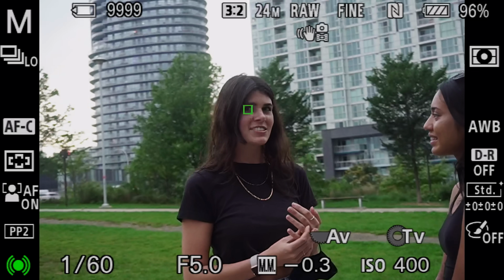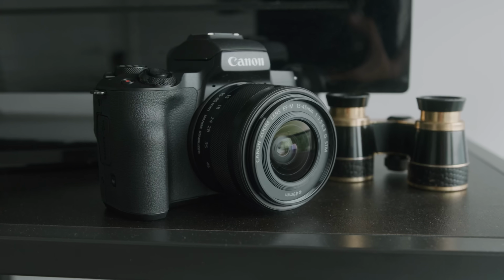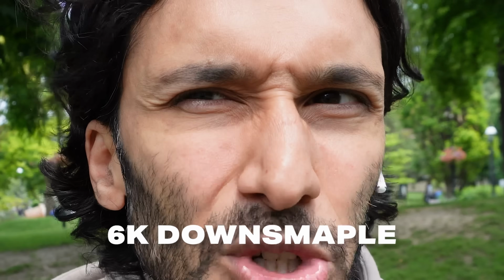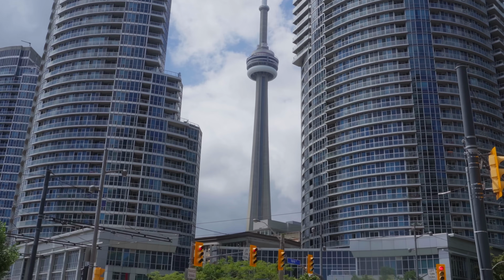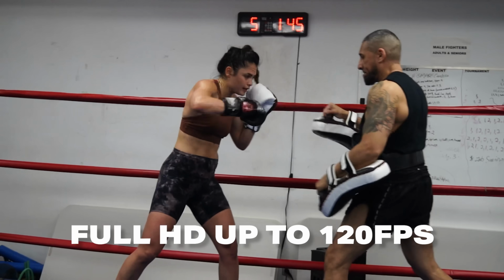And the autofocus is extremely fast and accurate with face and eye detect, and in my opinion, it might just be better than the R50 and M50, but these cameras do not have AI subject detect like the Canon R50. As for video, both cameras shoot 4K at 24 and 30 frames per second, and it's also downsampled from 6K to 4K, similar to the Canon R50, so you get absolutely fantastic 4K video. And they also shoot full HD at 60 and 120 frames per second for slow motion.